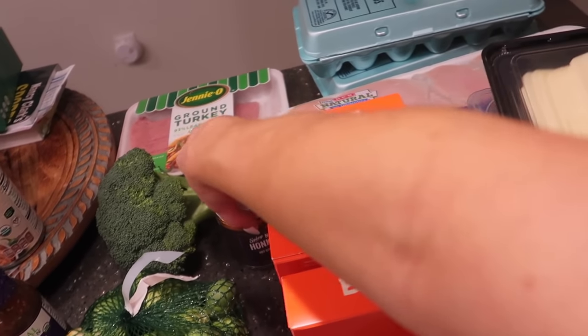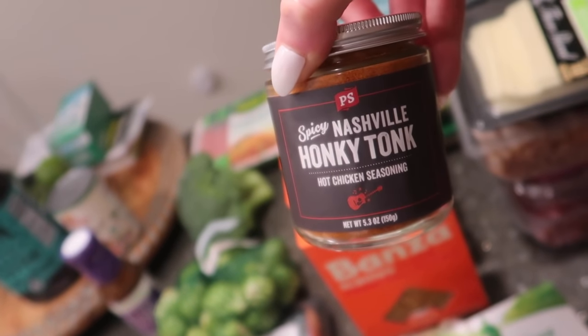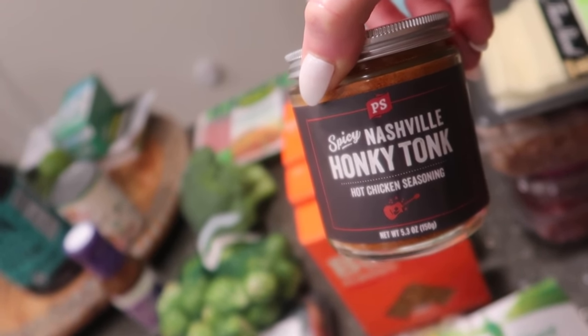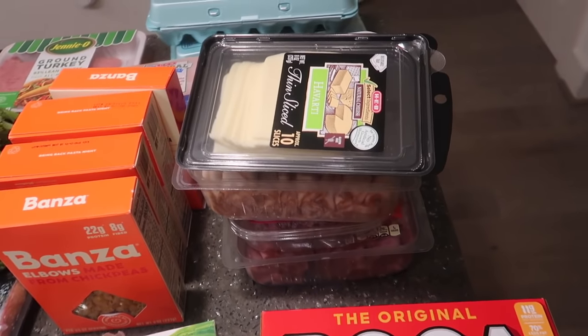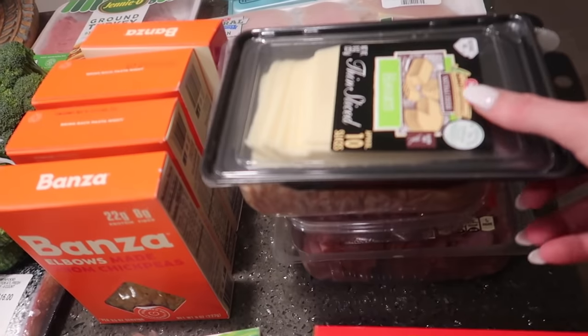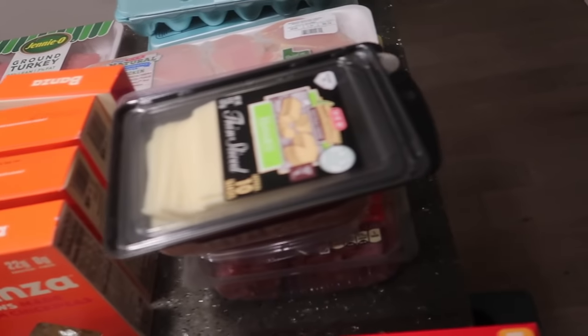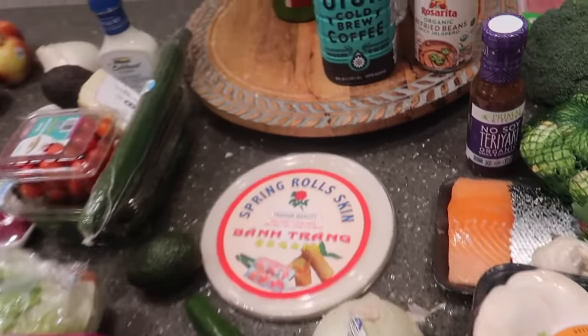Or my mom sent us this awesome care package from this company, PS. It's a spicy Nashville hot chicken seasoning. So naturally we have to make chicken with it. Can't wait, love Nashville hot chicken. Haven't had it in so long, but really good. Then we just got some wrap stuff, so like deli meat and some cheese, and then some eggs. Oh, and then we just got some random things.